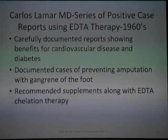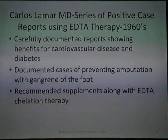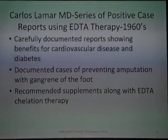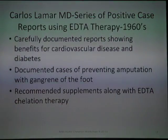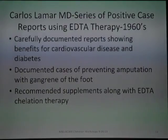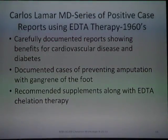Carlos Lamar had many positive reports in the 1960s, carefully documented, and he wrote them up in longhand. One thing that he noted was that diabetes was particularly effective, and he's the only one that really said that until we got to the TACT trial in just recent years. Everybody else focused on circulation, but they didn't focus on treating all diabetics.